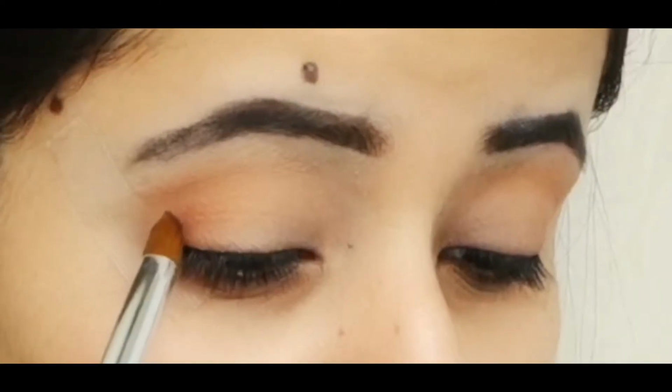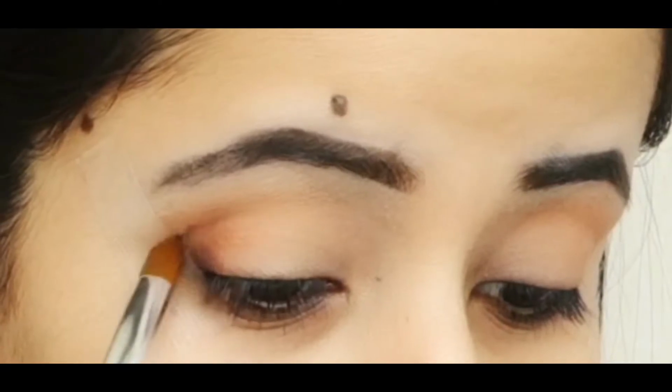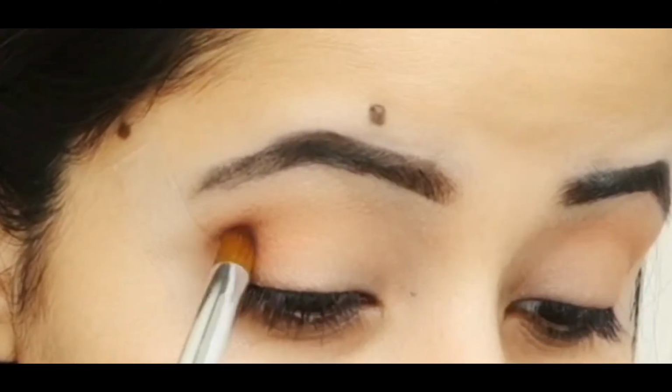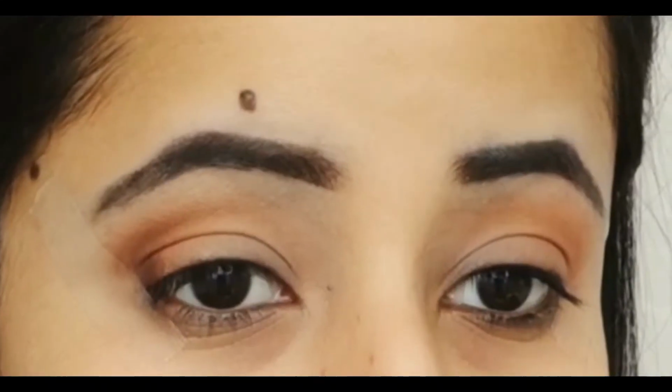Now I picked up this really dark brown from the palette and I added some more depth and dimension to the outer corners of my eyes. While blending that in my crease, I just made sure that as I opened my eyes, I could still see that color in my crease.